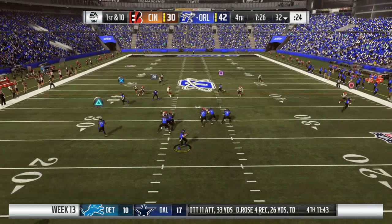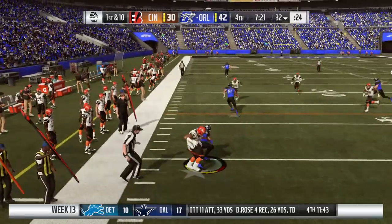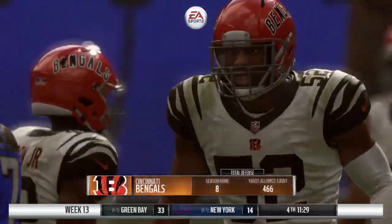Throwing is Rodgers. He's going to flip one out here to his running back. Oh, and now he bowls him over. The drive starting with a first down, 11 yards on that pickup.